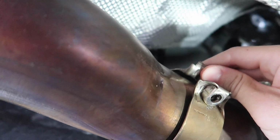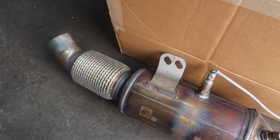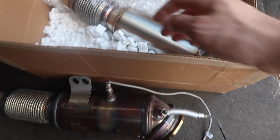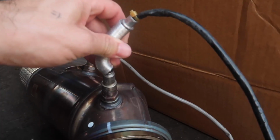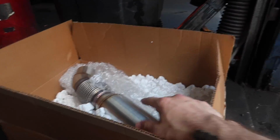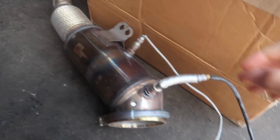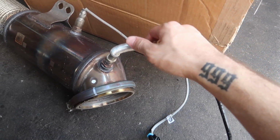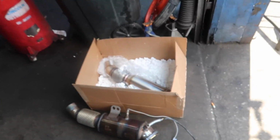But this thing is on here. It's almost off though, it's moving slowly. It's the old one right here, and it's the new one. With this one, I don't want to touch it because this thing's hot as hell. You can't see through it because it's a cat right there. On these ones you can see through it, so it's catless. If you didn't know, I'm not good with cars, but I'm trying here, guys. So we gotta take out these O2 sensors, plug them into that, and then throw that one on, and we're good to go.